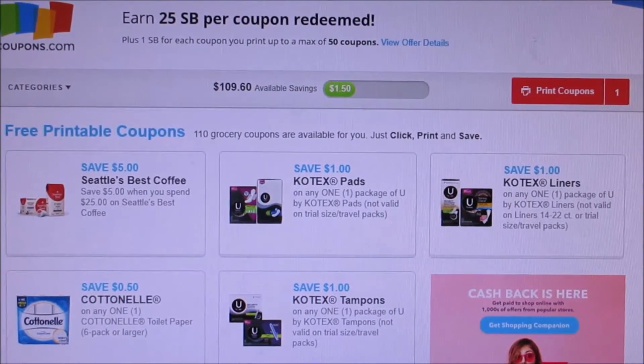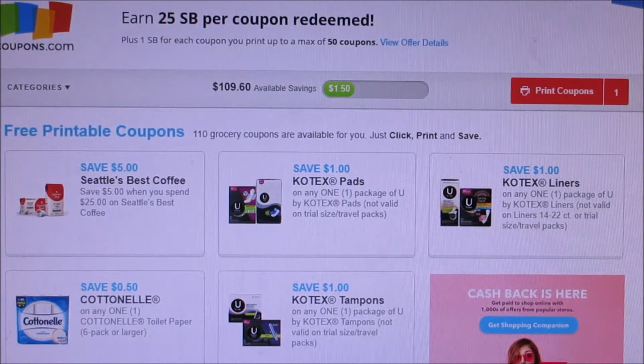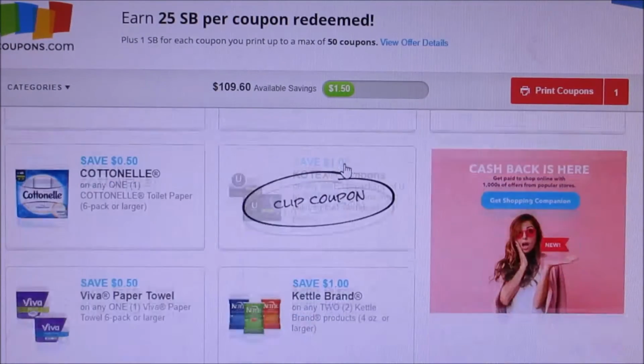Right before I decided to go to bed, I'm like, I'm going to go on the coupons.com app. Right now I'm on Swagbucks, but I just decided to go on the coupons thing to see if they added any new coupons, because there's nothing there this morning. I go there and they added some new coupons.